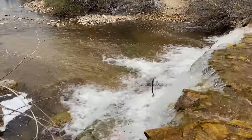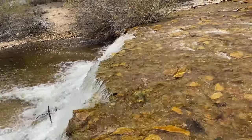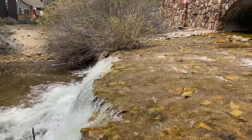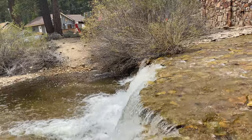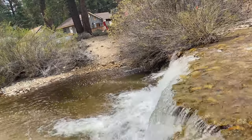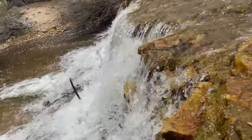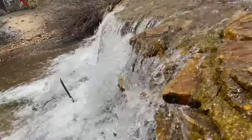Guys, this is really slippery. Holy moly. Please don't fall. Please don't fall. And the water is really cold, but obviously this is because of the snow melt.